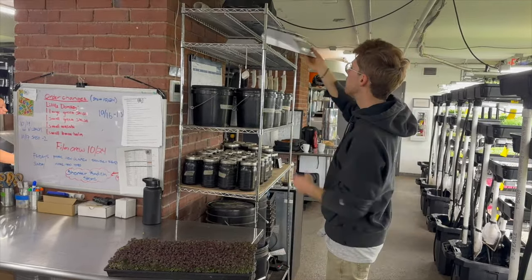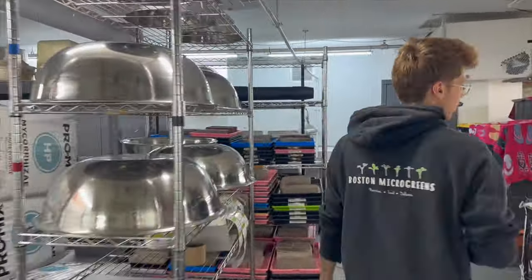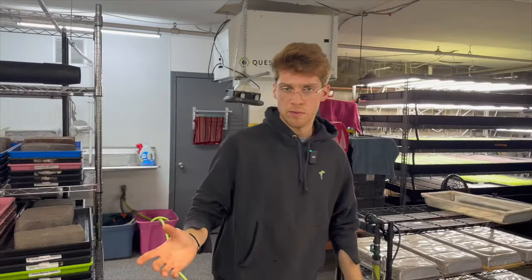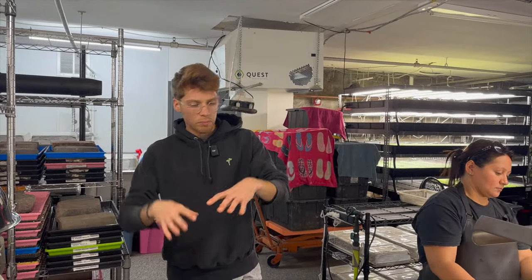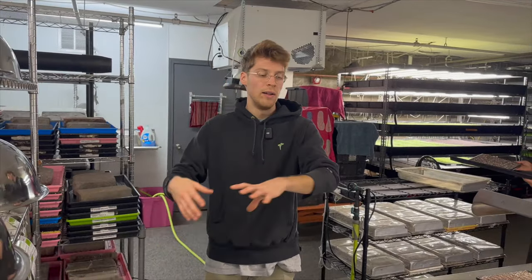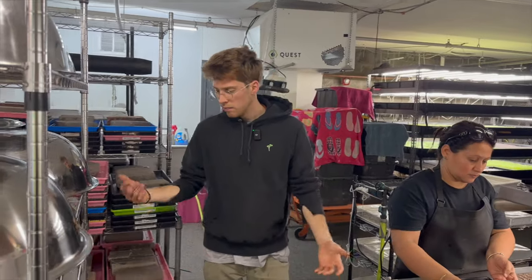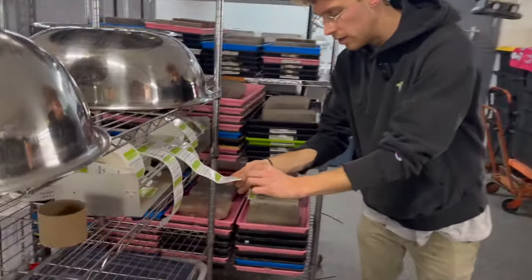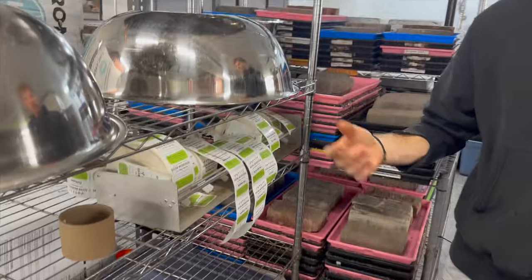So we've got scales and big stainless steel mixing bowls. There's a process for all of this, where we harvest into bowls by variety, and then those are either packaged straight away and put in cooling, or mixed with other varieties for our mixes and put in cooling. It's pretty simple. We've got these nifty little labels, and those just get slapped on our clamshells.